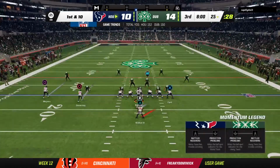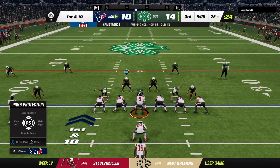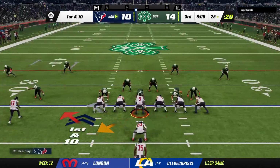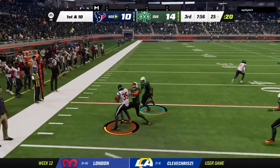The Texans offense ready to go here for their next drive. Well, Charles, we saw a pretty entertaining first half, close ball game. Remember, toward the end of the second quarter, the opposition scored to take the lead. Now we'll see if these guys can get a score of their own to regain that lead.